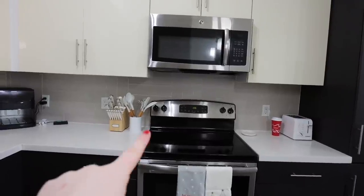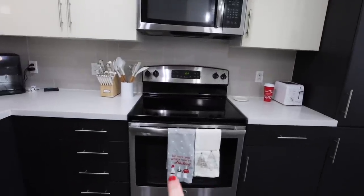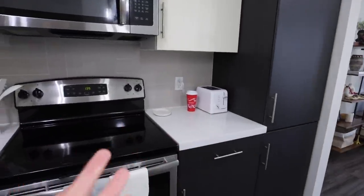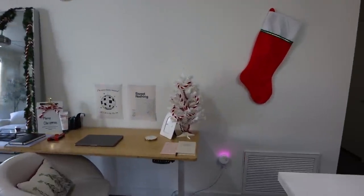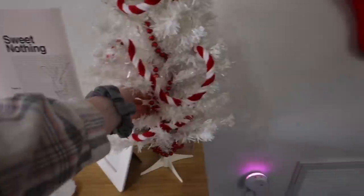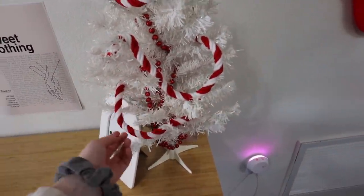I had that candy cane ribbon around here too, but it also fell. I have some dish towels. These are from Home Goods. I have like a Starbucks cup. It just was like a pop of red. Over here, I have no idea where this giant stocking is from. I have this tree from Target. And then these, I think, are also from Target from a couple years ago. So if I can find something similar, I'll link it down below.